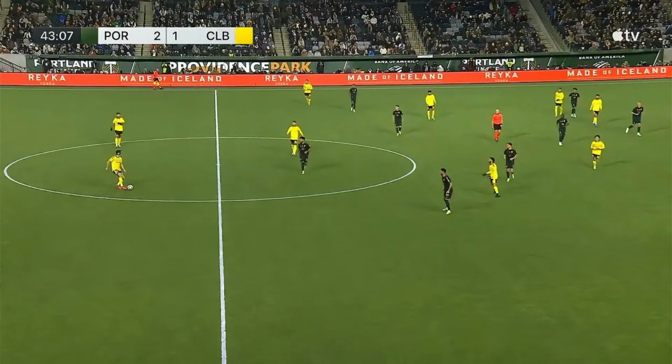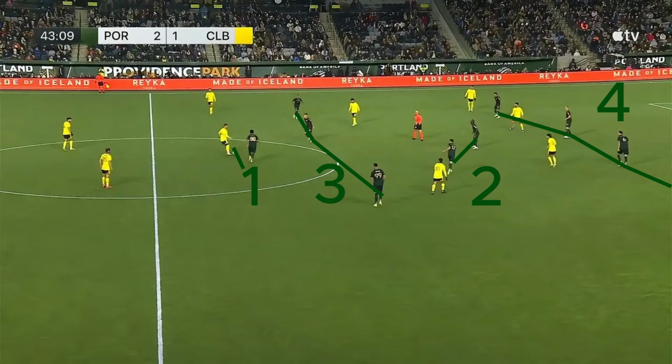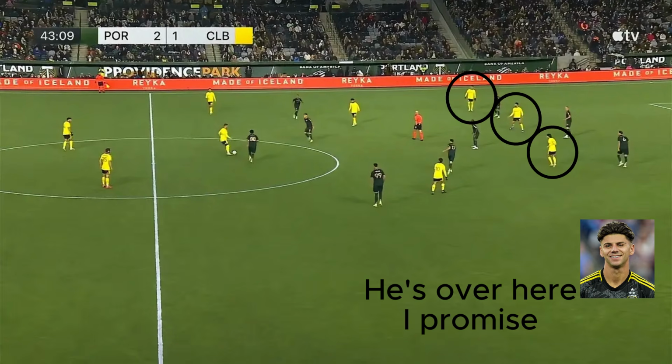So let's rewind back to the build-up and figure out how this goal comes together. This goal comes off an extended possession from the Crew, who had recycled the possession back to their center backs a few times. Portland is organized in their 4-2-3-1 formation, and the Crew have a front line of 4 players right now, with Andres Herrera, Wessam Abu Ali, Hugo Picard, and Max Arfsten in their front.